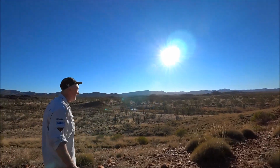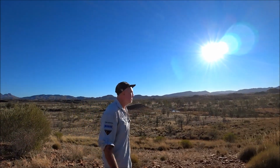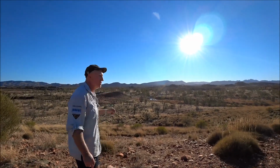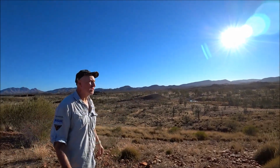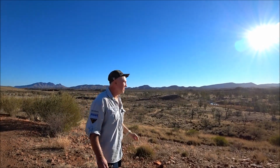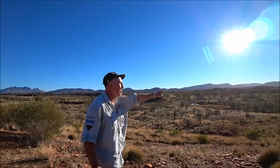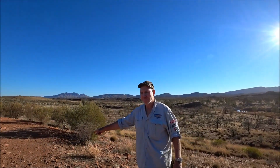And I'll tell you what, that is an absolutely pristine camping area down there. Have a look at it. People have got some fires going, plenty of room. So if you do that, guys, keep that one in mind. Just before the Mount Sonder lookout, you've got all your free camping down along the Finke River. Absolutely beautiful.